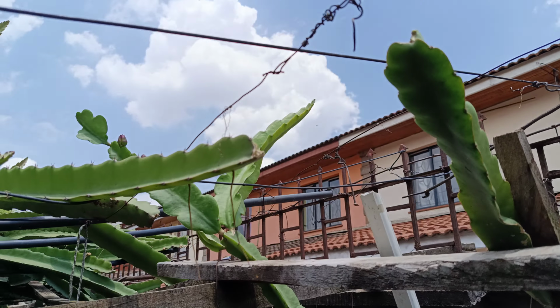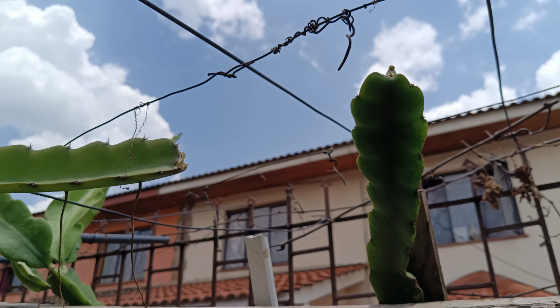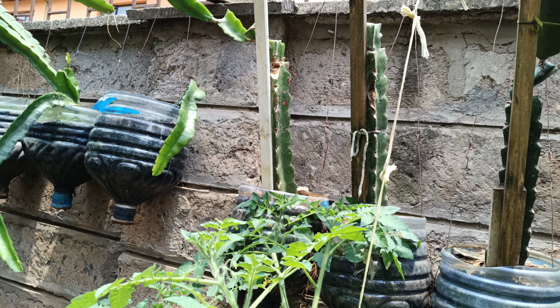Okay, so right now it is producing another branch, and we hope that we're going to produce more branches for grafting.